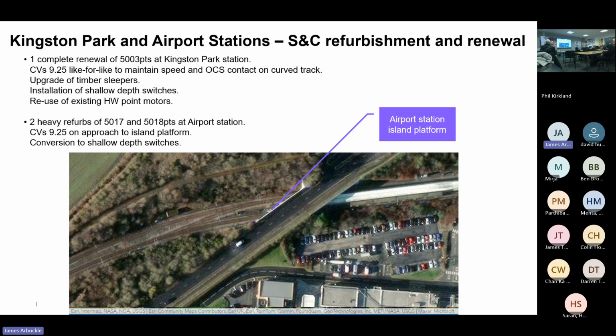Slightly more interesting were the 2 sets of crossovers at Airport Station, where we did 2 heavy refurbishments. So this was an interesting location because the alignment was on a sag as it approached the island platform, which meant that each of the turnouts did actually sit on a different grade. And we also had the tracks separating on the approach to that island platform.